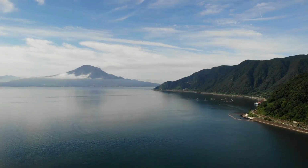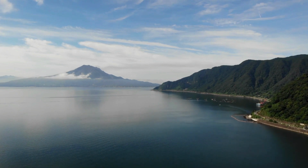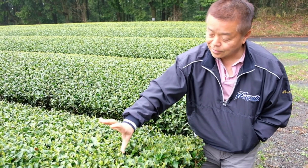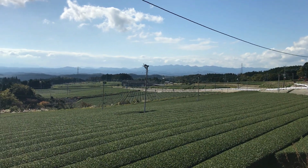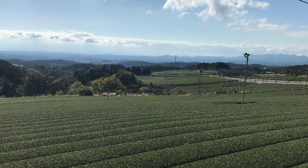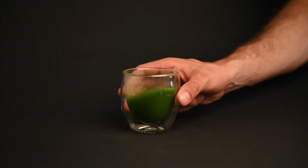So now let's talk about southern Japan. In southern Japan, there's a lot of great growing regions for matcha, like Kagoshima, where the Sakamoto matchas are from, Kirishima, where the Henta matcha is from, and Yame. Here, the tea plants benefit from mild winters and rich volcanic soils. While central Japan produces the largest volume of tea, there are exceptionally high-quality teas being produced in the south.